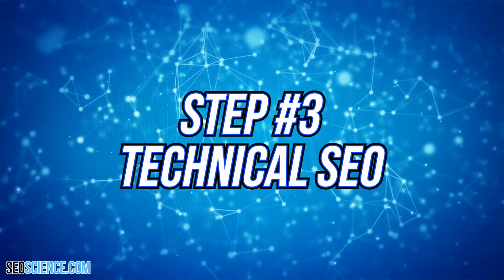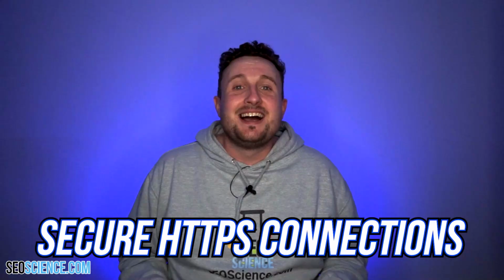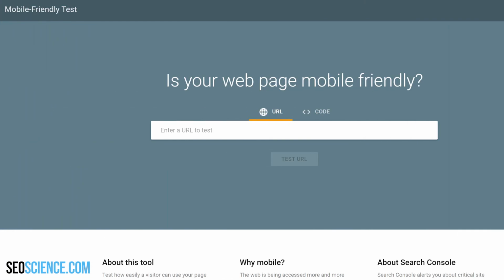Step 3. Technical SEO. Technical SEO ensures that your website is a breeze for search engines to crawl. Factors like site speed, mobile friendliness, and secure HTTPS connections are vital. You can use tools like Google's PageSpeed Insights and Mobile Friendly Test to check your website's performance.